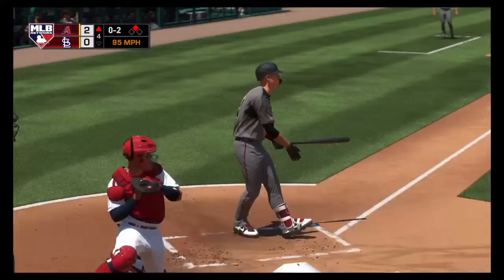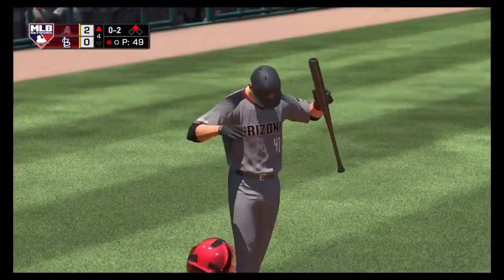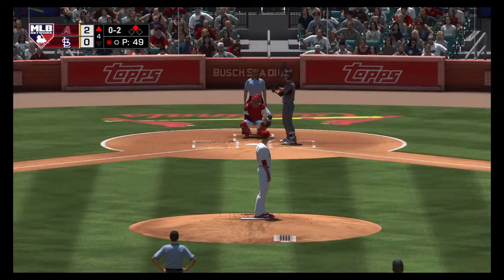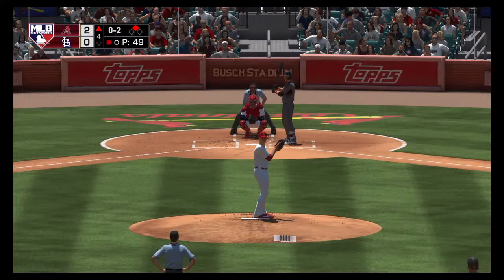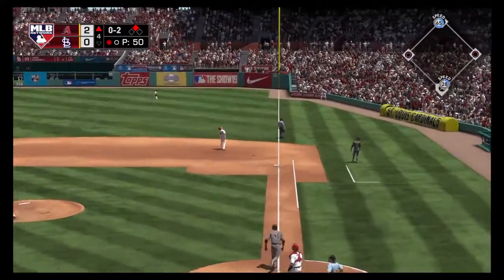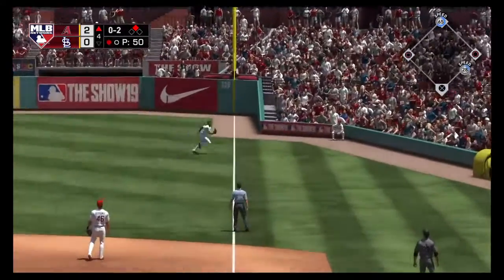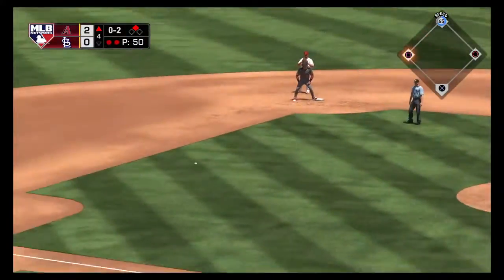Swing and a miss, and he's in trouble now. 0-2. Here comes the 0-2 pitch. Now a swing and a fly ball. Martinez is after it. He makes the play. Really had to hustle to get to that one. 2 gone now.